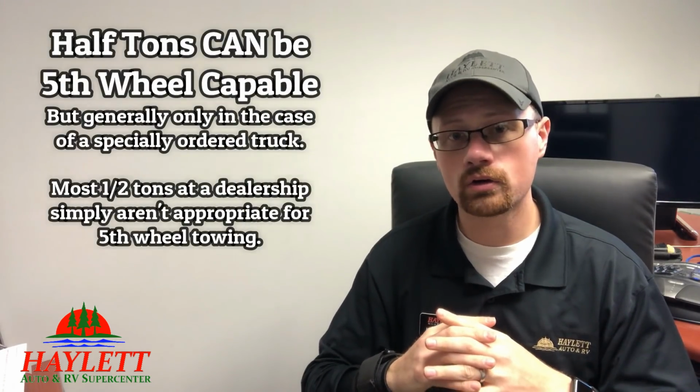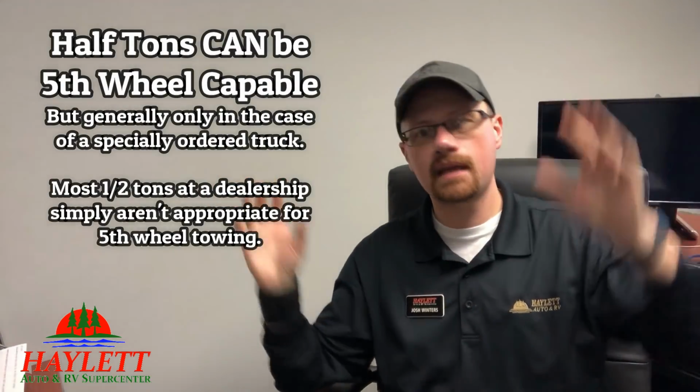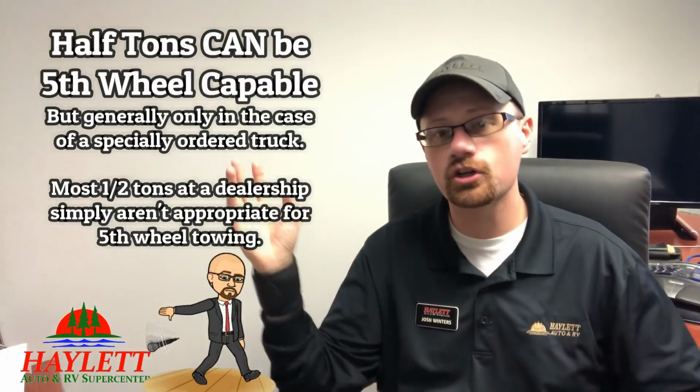Exceptions can exist, both in the trailer and the vehicle. You can go and order a half-ton with a crazy bananas payload package that has like 3,300 pounds of payload capacity. You can do that, but that ain't the truck that's sitting at the dealership. That ain't the truck that you're going to buy just off a dealer's lot somewhere. So those are the things that we like to talk about.